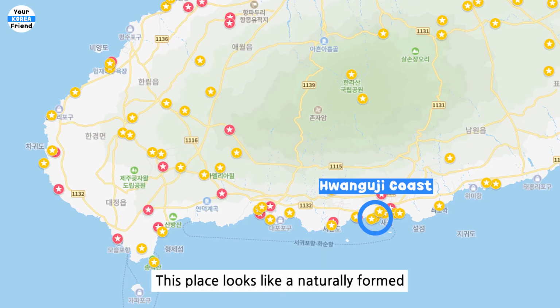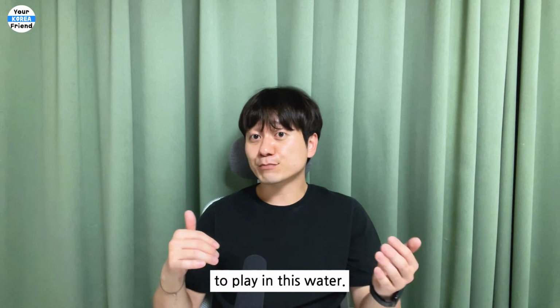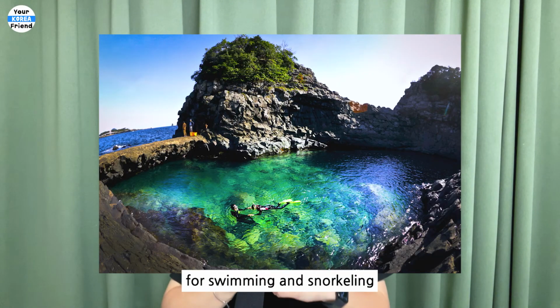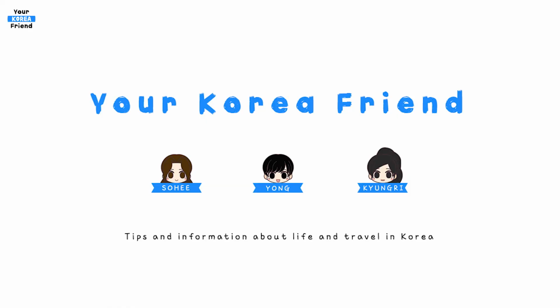Hwanguji Coast. This place looks like a naturally formed swimming pool. It is so beautiful that there is a myth that fairies came down to play in this water. This is a great place for swimming and snorkeling as the rocks block the waves and the water remains clean.